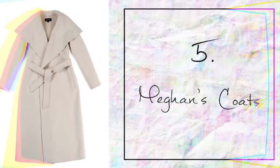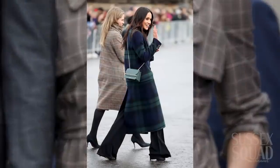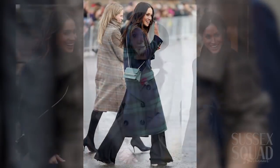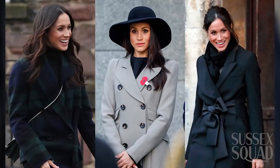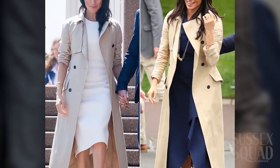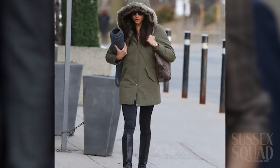When it comes to outerwear, the Duchess has a penchant for minimalist looks that make a statement. Whether it's a plush, neutral wrap coat or an oversized double-breasted jacket, she always proves the classics work well, especially when it comes to coats. So England is a place where, for the most part, it gets consistently cold. When it's cold, it's going to stay cold for a while. But let's not forget, sis came from Canada, or as Oprah would call it, Canada.